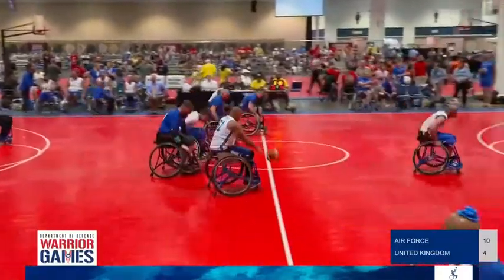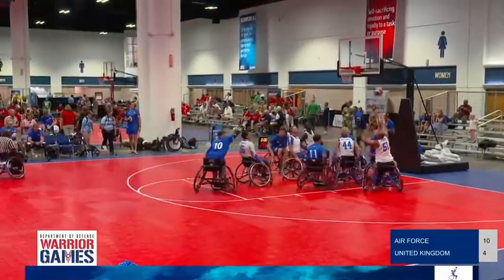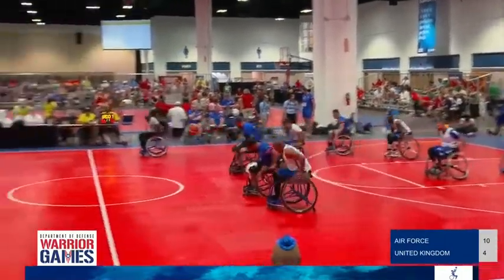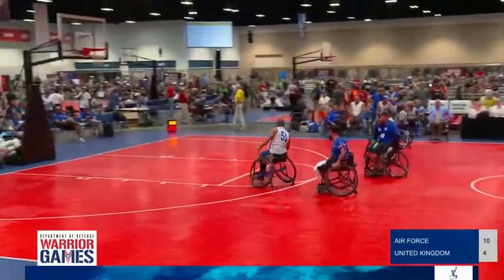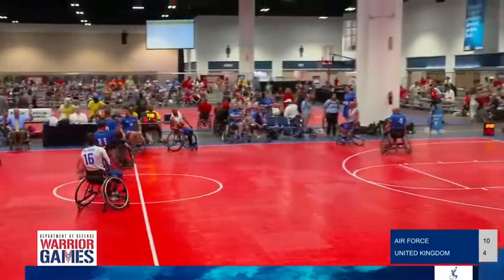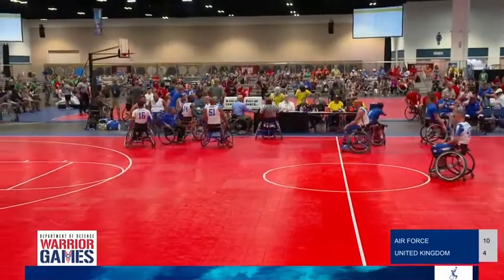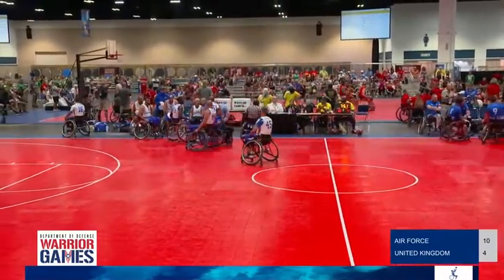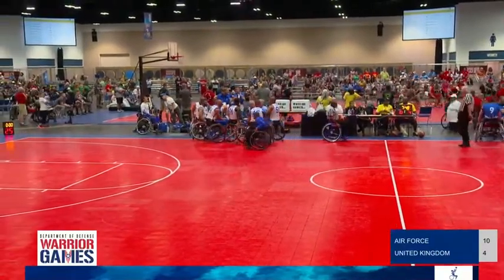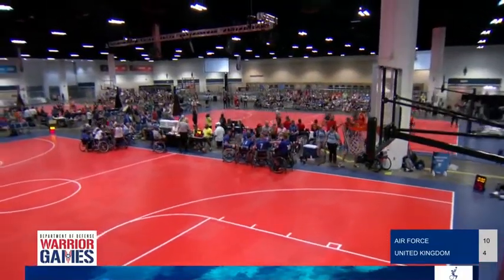Air Force pushing it back the other way. That's Williams pushing it down for the Air Force, going right to left. Williams got position, leaves it short. Rebound, United Kingdom. And there's the outlet pass. Willens and Williams wins that battle. Coach Mark Shepard calls a quick timeout for Air Force. Right now we're at 10-4 Air Force. It's again the Department of Defense in their 2019 Warrior Games here in beautiful Tampa, Florida.